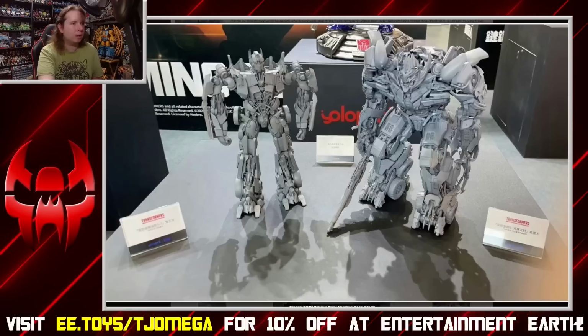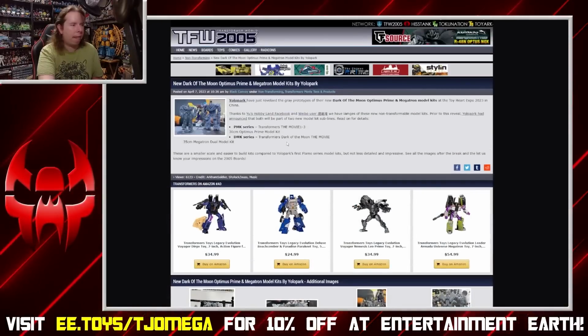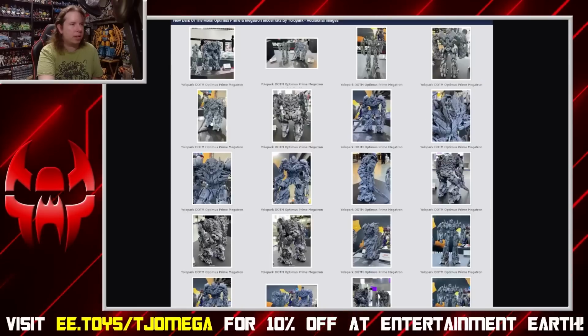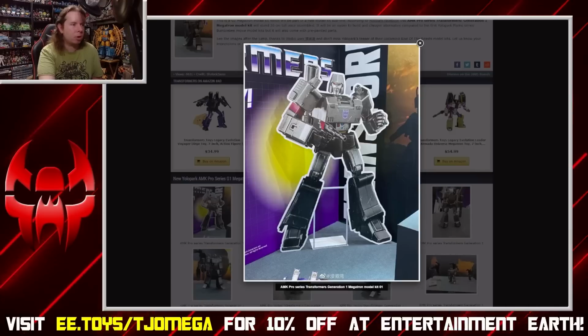These do run a little bit more expensive if I remember, because these are a larger scale. Yeah, 30 centimeter and 35 centimeter on that Megatron. That Megatron's going to be expensive. But definitely something worth keeping an eye on if you like your complex model kit figures. If you want something a little bit simpler, Yolopark is introducing the AMK Pro series, which is starting off with a Megatron who does look pretty good. These are smaller kits around the 20 centimeter scale, so it's going to be much cheaper, more affordable.